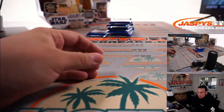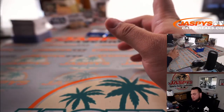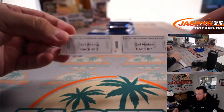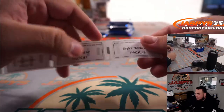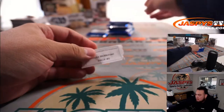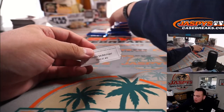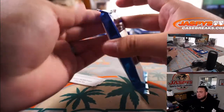Alrighty. So there you go, Don. This is all yours right here. I'll put that over here to the side, actually. I'll have to team back it a little later just to move on. Gail, you have pack 10, 11, 7, 8, pack 1, but I'm just going to quickly skip to Taylor. He has pack 9. Just quickly do his. There you go, pack 9. There you go, Taylor. Good luck, man.